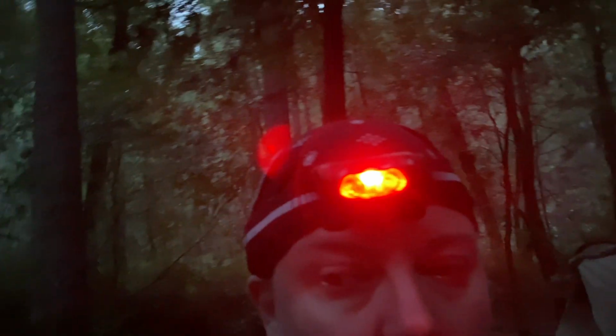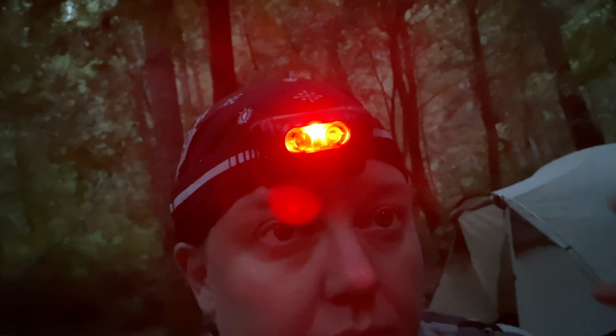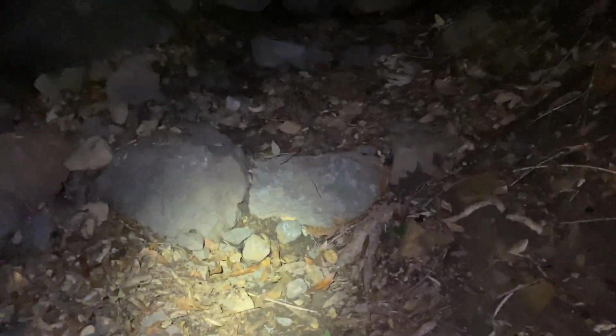The first option and the most popular option is a headlamp. And these are super duper portable. They're one of the lightest weight options. You can even put it in a sack to light up your tent. And what's nice is the light beam goes with you. So wherever you're looking, that's where the beam goes.